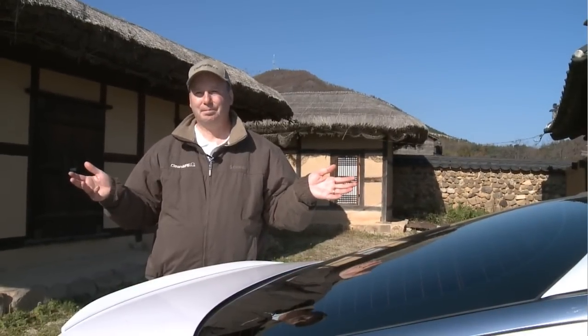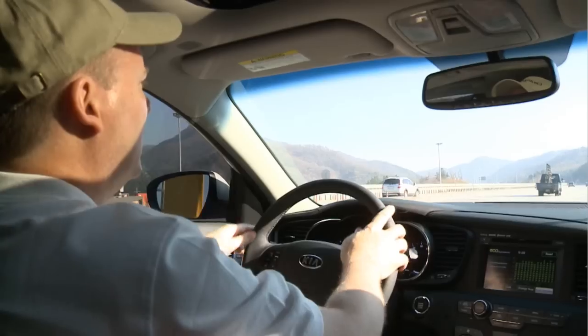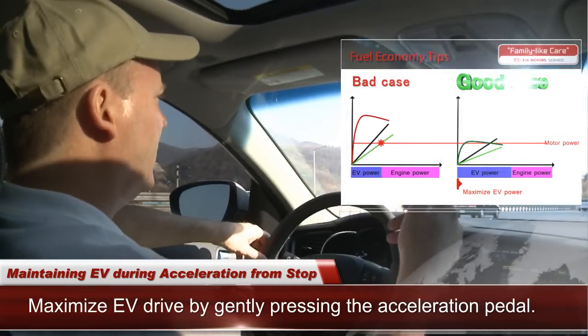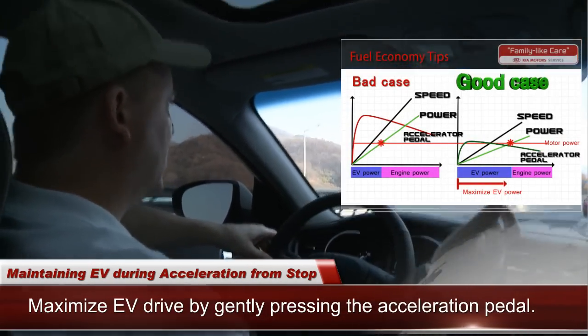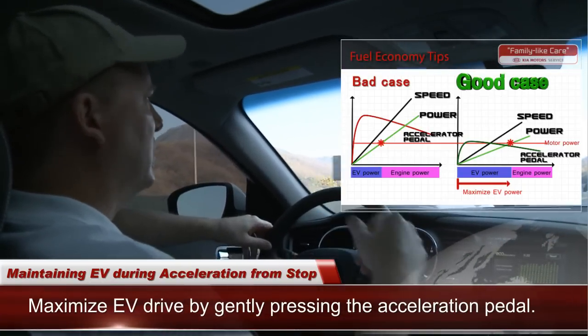EV from a stop. Basically, you want to get up to 15 to 20 miles per hour, 30 kilometers per hour, without the engine starting at all. We're going to accelerate nice and gently. All it allowed is a little bit of EV to get about 15, 20 miles an hour, and then you merge with traffic. We never touched our brakes. We never had to accelerate hard. Perfect way to leave a toll booth like that.